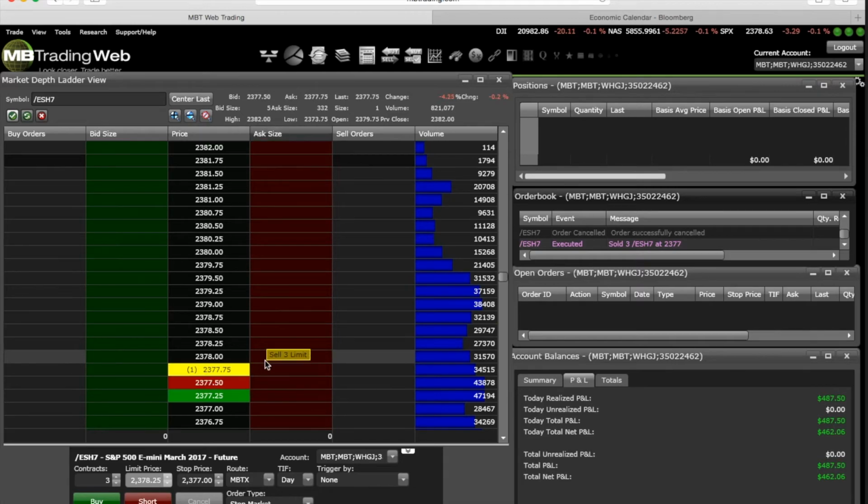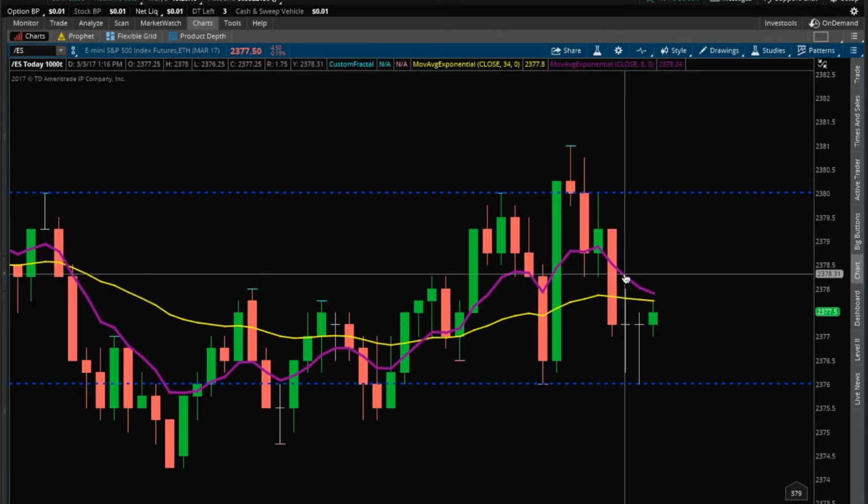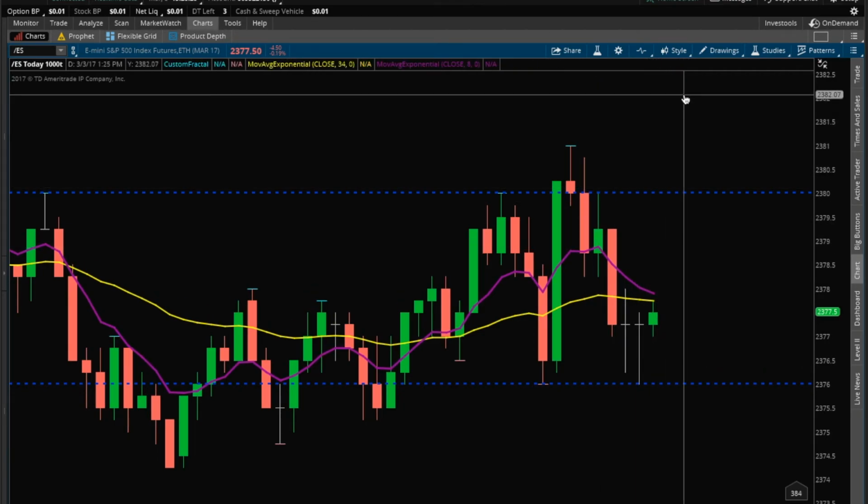I got stopped out 1 tick above my entry. My entry was 76.75, so I had my stop break even. I definitely should have been trailing my stop. Well, in hindsight, trailing my stop would have been the smart thing to do. But if this thing would have kept ripping up, it would have been a different story.